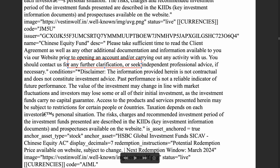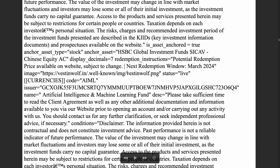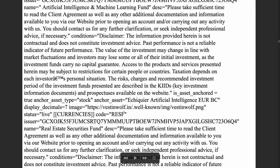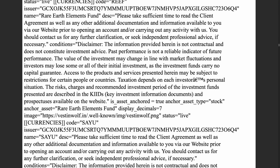But I just thought it was very interesting, and I wanted to show you guys what I found. Not to tell you guys what to do with your money. That's the last thing I'm trying to do right here. I'm just trying to show you what I was able to pull up on some of this stuff regarding Swiss custody.